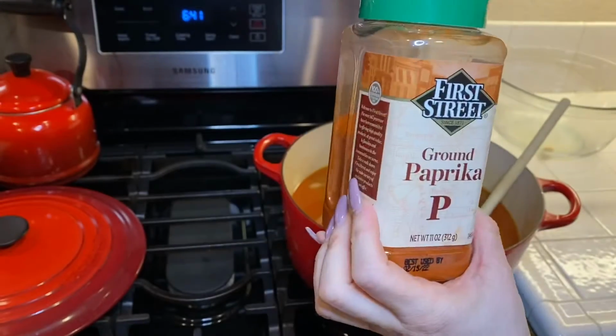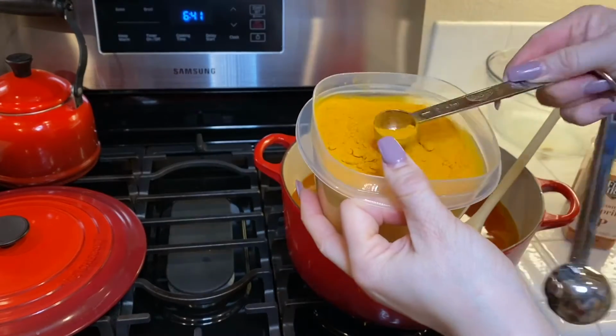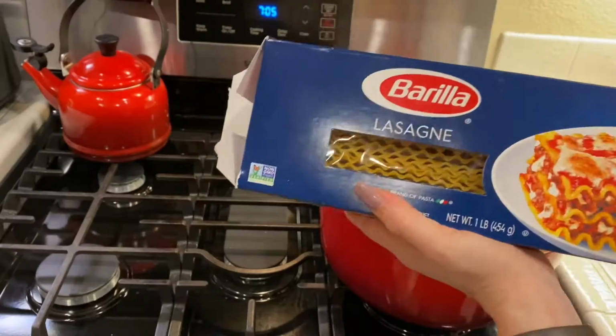To really make this soup pop, I add half a teaspoon of smoked paprika and some turmeric. It adds amazing color to the soup, a little bit of smokiness, and it just puts this soup over the top.